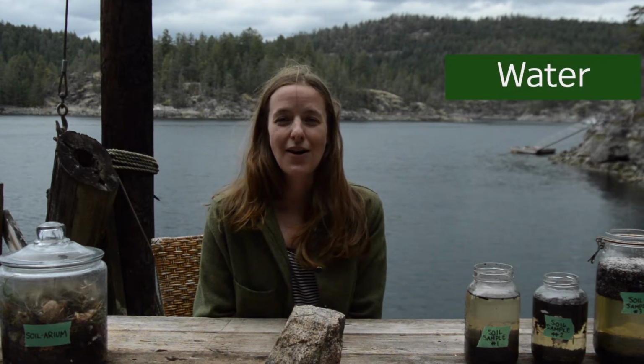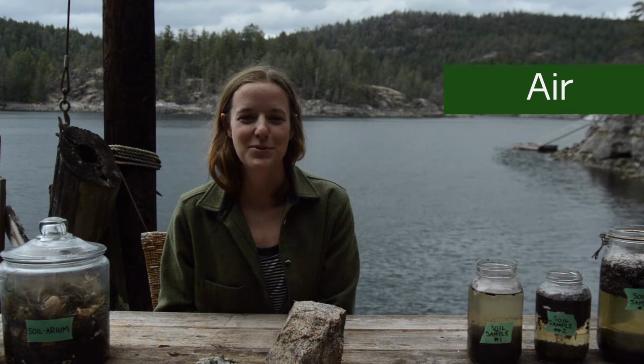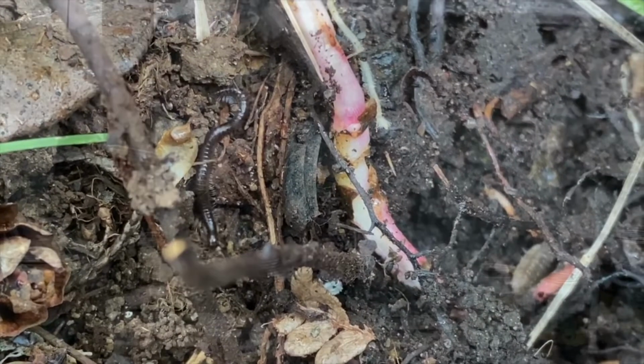The next big part of soil is water. Remember, all living things need water to survive, and soil is a living thing too. Now let's try and think of what else living things need to survive. That's right, air. Soil holds a lot of air in between the mineral and water particles. This allows for the roots of the plants to breathe, even underground. There are many little insects and worms that move through our soil and help bring pathways for air and water to travel deeper into the earth.